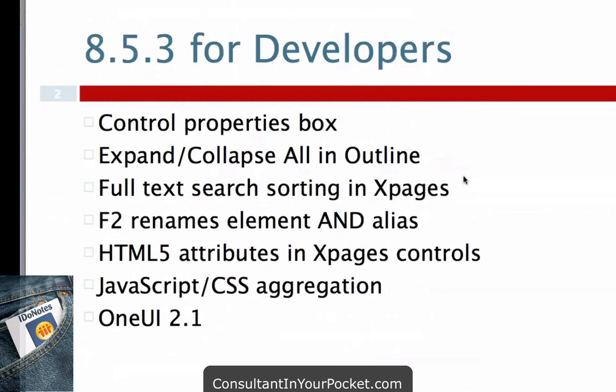And expand all and collapse all has been added to the outline. So say you're really 20 levels deep in your XPage outline, you can collapse all if you need to jump out to something else, or you can expand all if you need to see more in there. Big one covered on some of the blogs was the full text search sorting in XPages has been added, which is great.